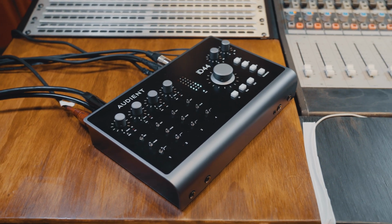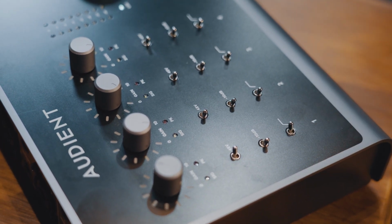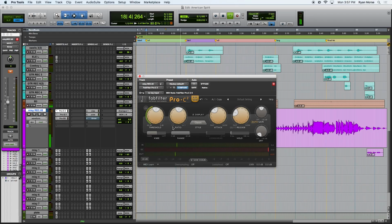So on the ID44 is a very handy feature called a high pass filter. Most of the usable content in your vocal is going to be above 100 Hertz. The stuff below that, you're typically not going to want in your recording. Sometimes that low-end rumble can do undesirable things like cause your compressor to be triggered even though it's something that you're not really hearing, or sometimes it's just ambient noise that's happening in the studio. So it's a very common thing to put a high-pass filter on a vocal, and it's something that I like to do right from the beginning and commit to that going to tape.